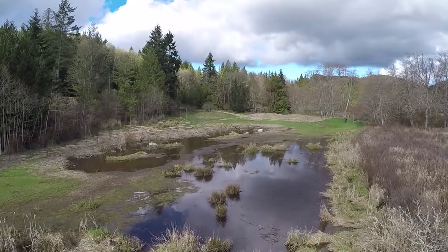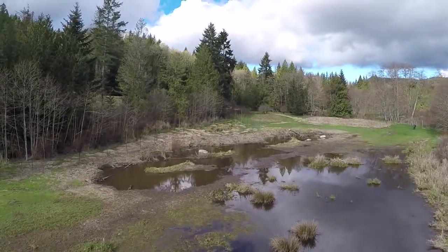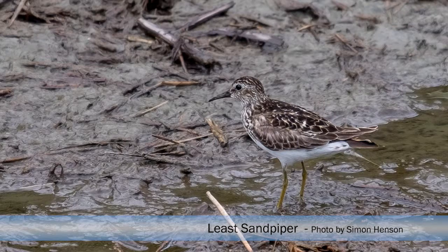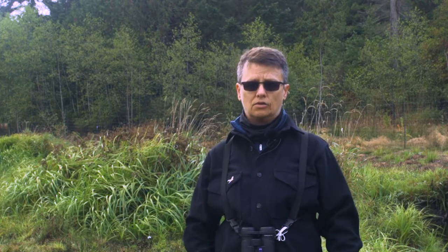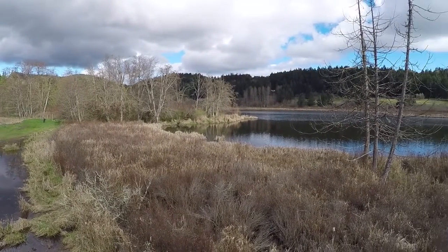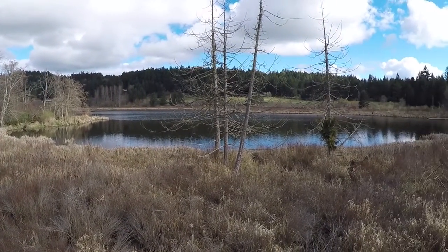that we're building. We added an entire acre to the wetland complex here in the south end of the reserve. This year we were really quite surprised and happy to find a least sandpiper utilizing those muddy margins of the wetland. That's a really exciting thing because shorebirds are suffering from quite a big population decrease across the board, and a lot of that is habitat loss. So when we can support any of that kind of species, we feel really, really grateful.